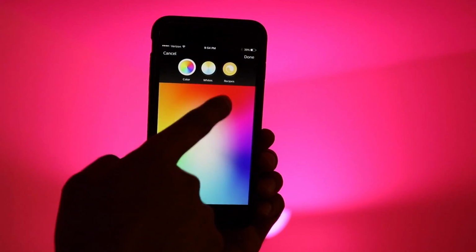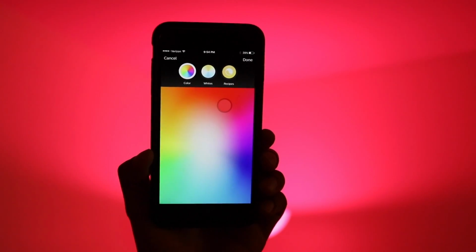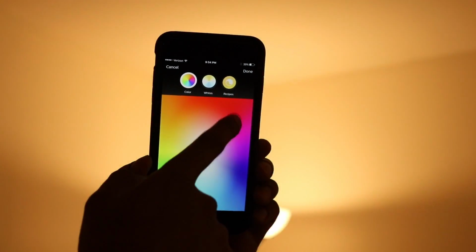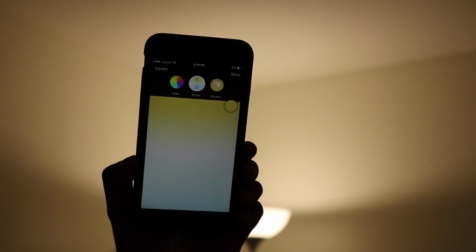And as you can see in the background, it's pretty cool. When they say you can actually paint your walls a certain color, that in fact is true. As you can see, the walls look like whatever color we select, which is really cool. So you can pick between all the different colors here. You can go into the white setting and pick a different shade of white if you like, going all the way up to the warmer colors.